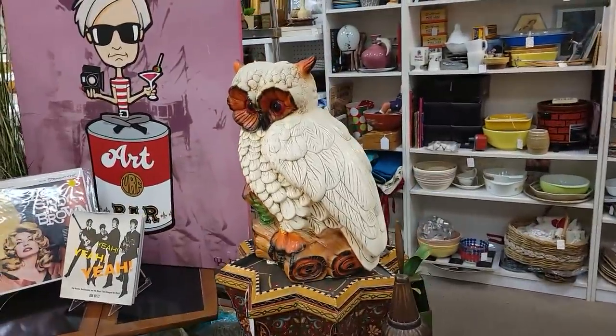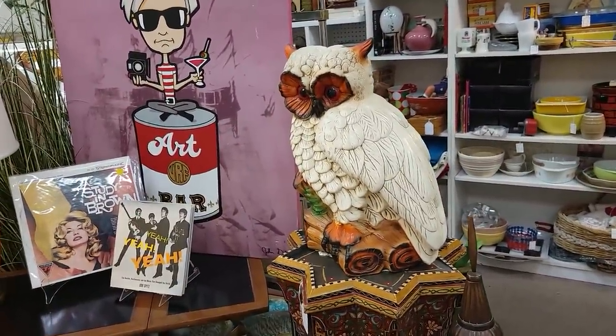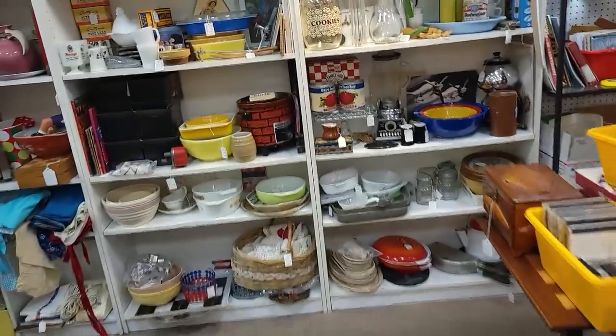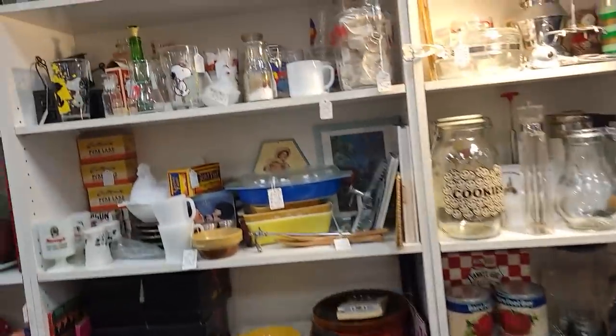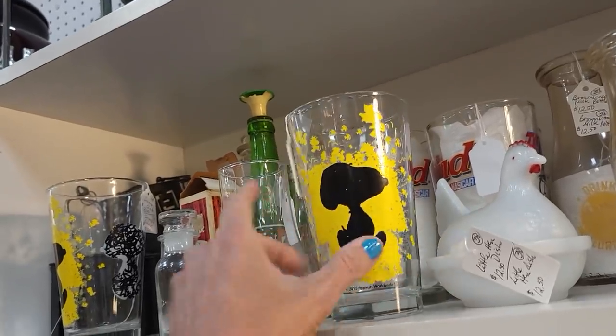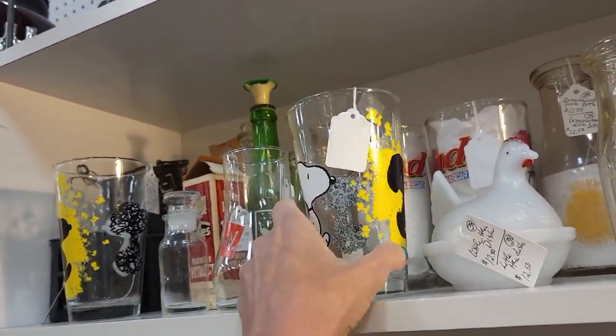Like how spectacular this guy is. When I say he's huge, there's no way I would want to ship that. I mean, I could, but I don't want to. He's pretty spectacular, though. Oh, I got a Snoopy. Snoopy glass. Oh, that's interesting. It's just a 2015 though, not super old.